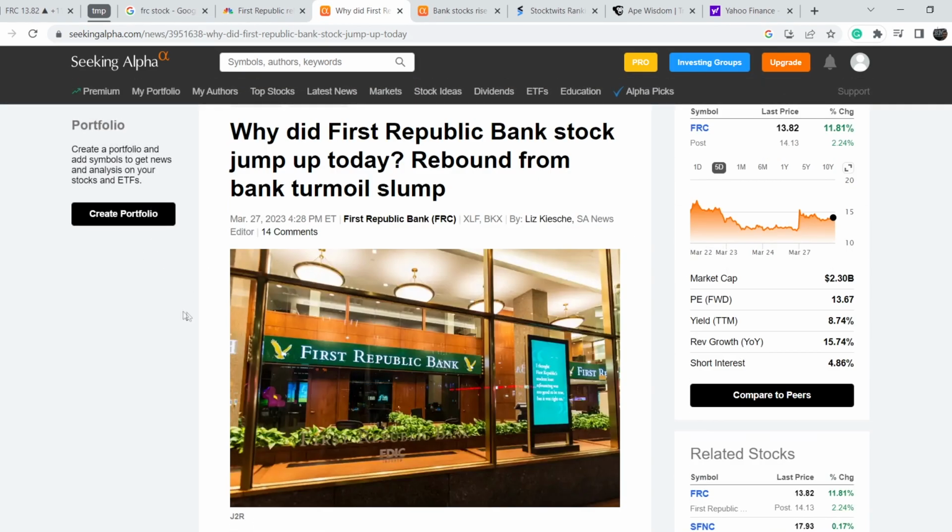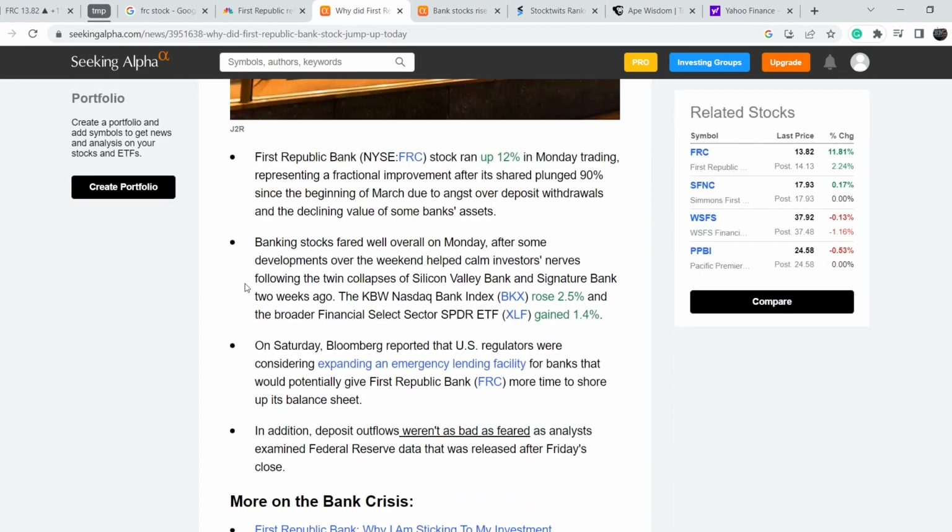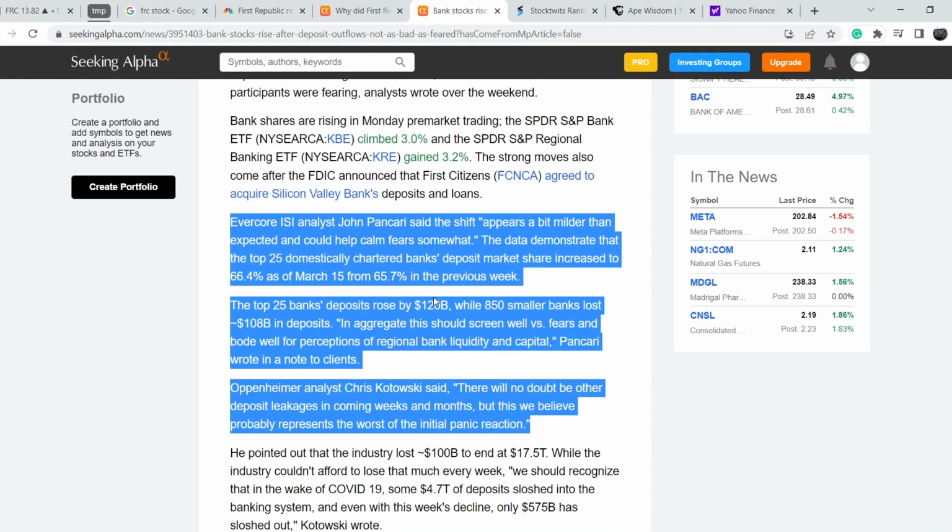On Seeking Alpha we also have this article that was published yesterday, and right here we have another bullet point that says, in addition, deposit outflows weren't as bad as feared as analysts examined Federal Reserve data that was released after Friday's close. Here is the link to another article on Seeking Alpha as well, and let me quote these paragraphs. Evercore ISI analyst John Pancari said, "The shift appears a bit milder than expected and could help calm fears somewhat. The data demonstrate that the top 25 domestically chartered banks' deposit market share increased to 66.4% as of March 15 from 65.7% in the previous week." So as you can see, these numbers are not so significant in the bigger picture.